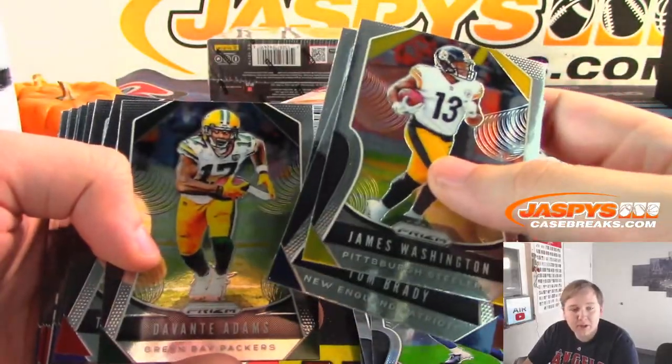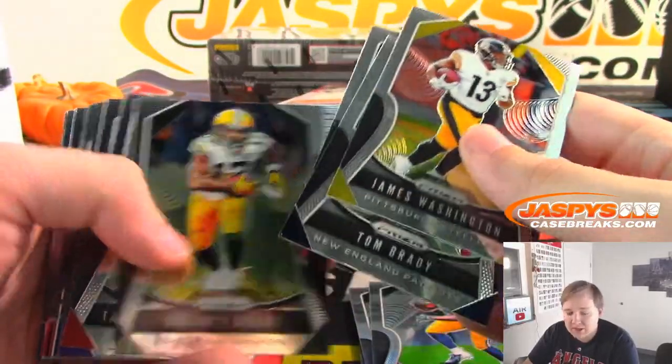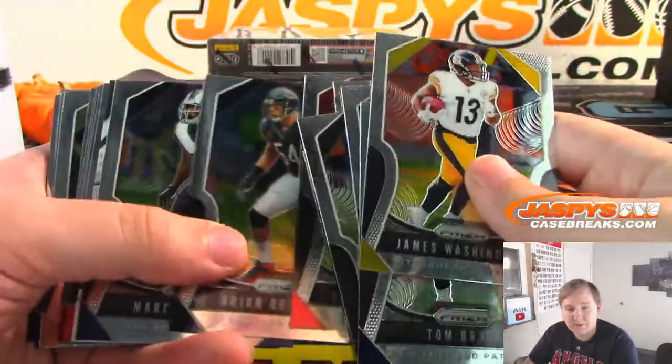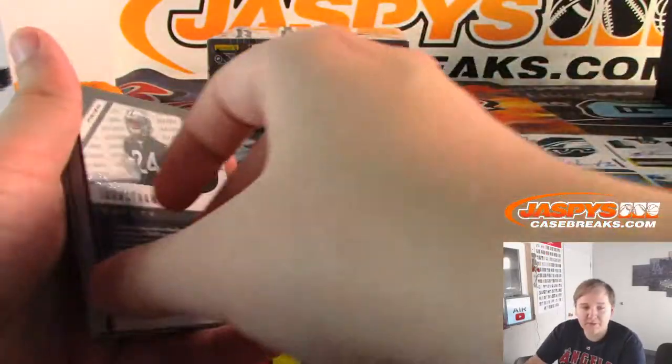Senators are a pretty good team. Canadians are a really expensive team. The Maple Leafs are really expensive. The Ducks have some good stuff.